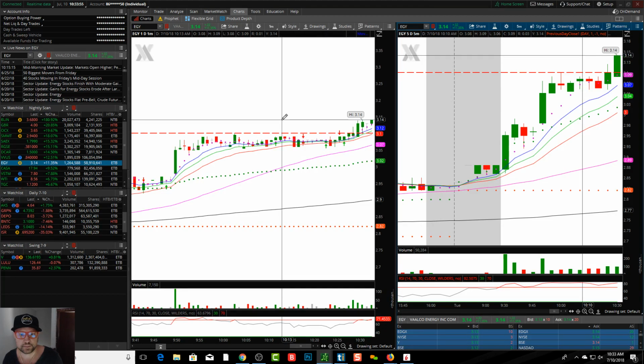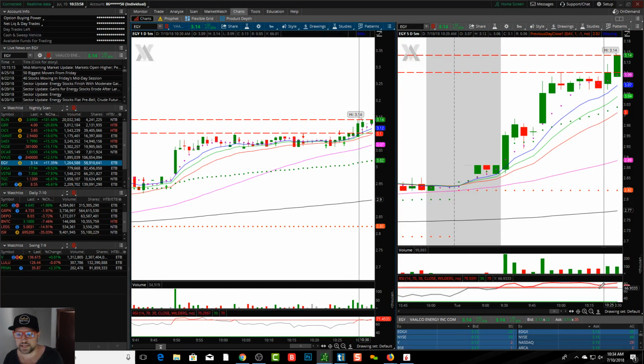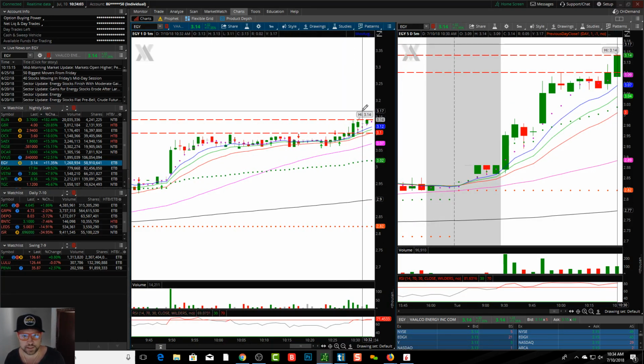EGY might be trying to make a break above 314 area. Again, very overextended on a 5 minute, be careful. Flat top on a 1 minute.